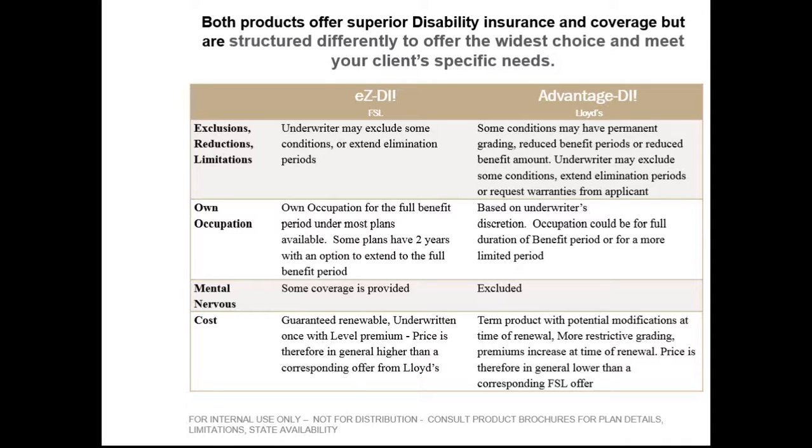We can grade some conditions and have different grades based on different benefits. So we can be very creative with this Lloyd's policy and try to meet your client's specific needs and try to help you sell that case. That's what we're trying to do, is give your client the protection that's needed, and make it affordable for them, and make yourself happy at the end result, giving something to your client and then making a little money in the process.